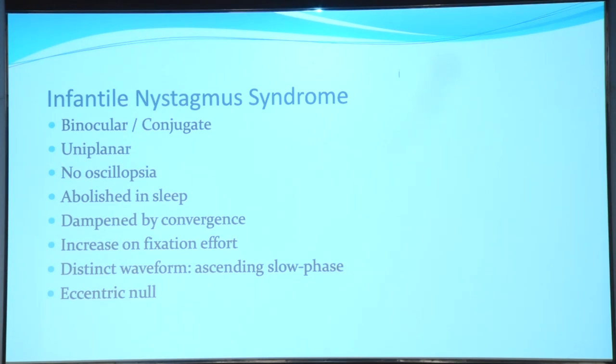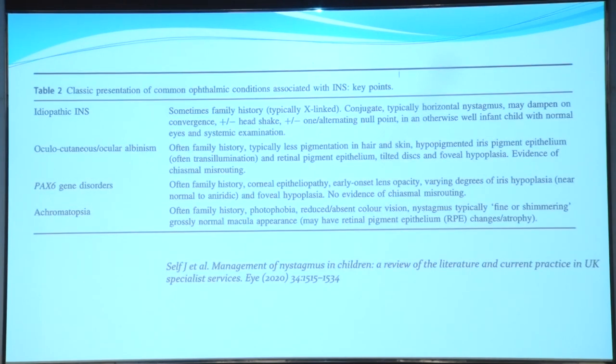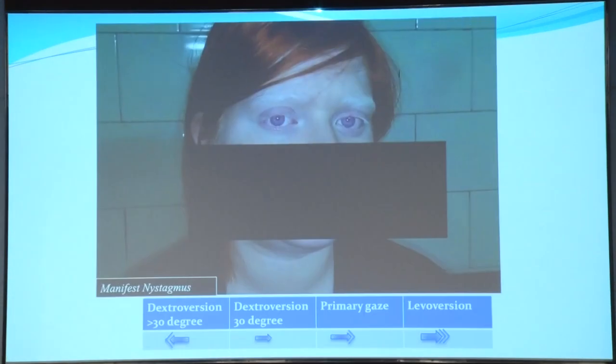It may or may not have an eccentric null gaze. The null may be there in primary gaze or may be in dextroversion or levoversion. So this table similarly shows how an INS can present. It can present as an idiopathic nystagmus where there is some family history and, as I said, it's conjugate and horizontal. Then it can be associated with oculocutaneous albinism. It can be a PAX gene disorder or part of achromatopsia.